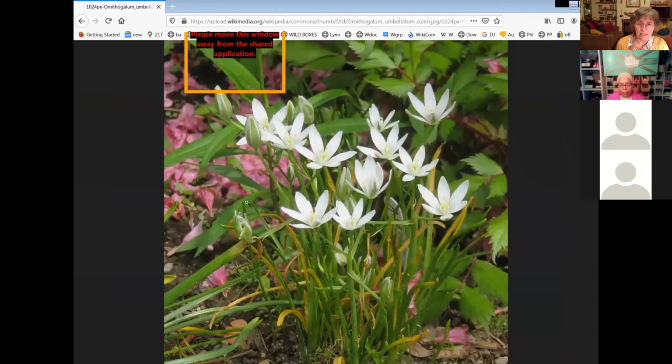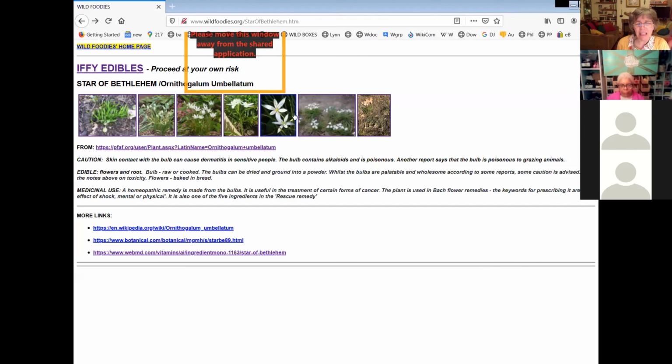But this is another picture. So the leaves are used in baking, the flowers are used in baking. And then the bulb can be raw or cooked.